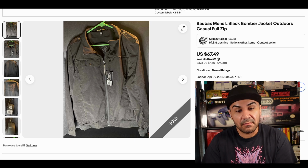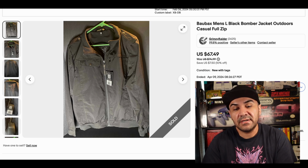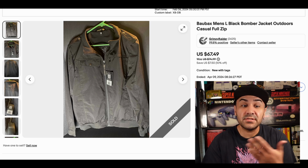I'm glad I put it in my cart and bought it because it flipped for $67.49. I initially wanted $74.99, but very happy with the sale regardless. It's not like $1 to $70, but still a very happy and profitable item. If you ever find it, definitely pick it up, especially if it's new with tags.